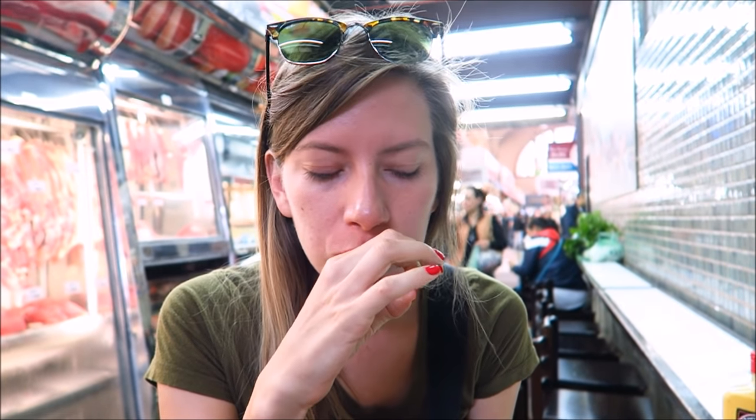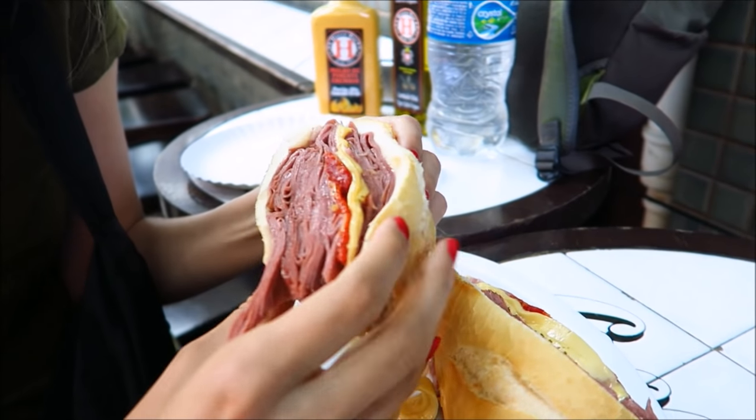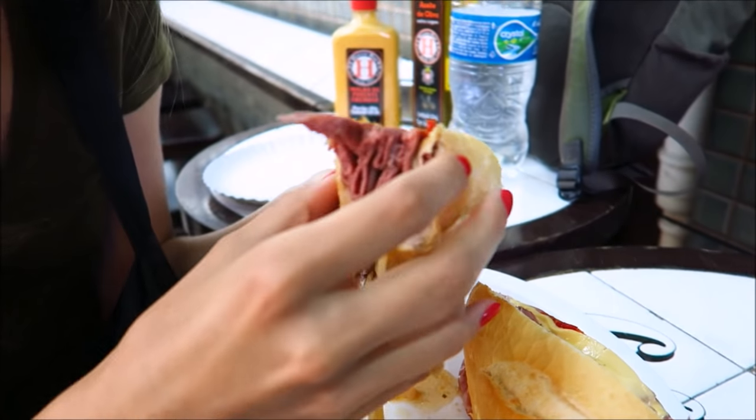Also, their sauce is quite spicy. A lot spicier than I was expecting, so I'm like, woo! Your tongue's on fire. It's just so juicy. I know I keep saying this, but look at them. It's oozing juice and grease, and the bread is sopping it all up. Oh my gosh, one more bite and then I'll share.